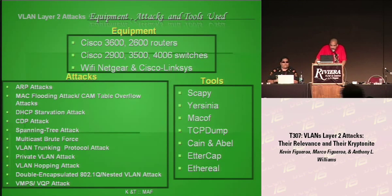Scapy is a packet generating program, a really, really good packet generating program. It has many other functionalities, but we chose to use it for packet generation. Yersinia is an attack tool to attack different types of protocols against the network. Macof sends random MAC generation to different types of switches.